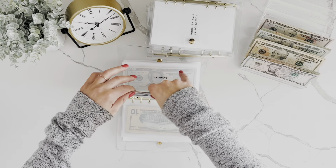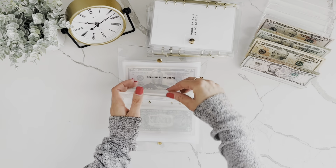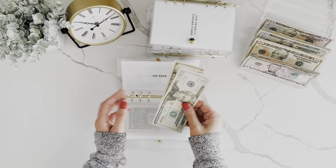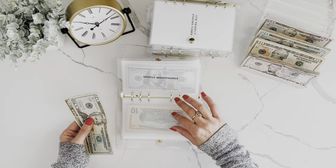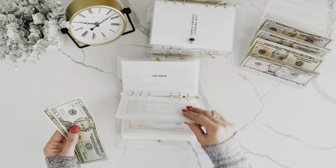We include our tabs and all of that into our vehicle maintenance sinking fund. So like registration, tabs, oil changes, things like that. I would feel more comfortable if this had more money because my husband's truck has expensive oil changes and his tabs are pretty expensive.